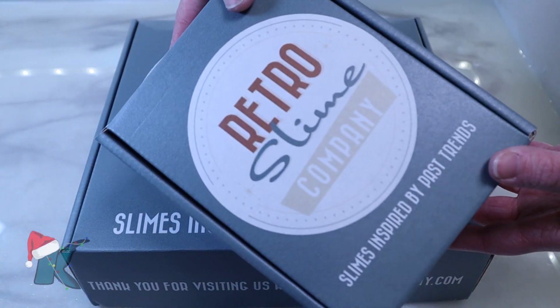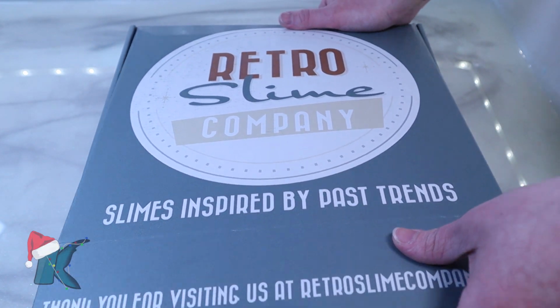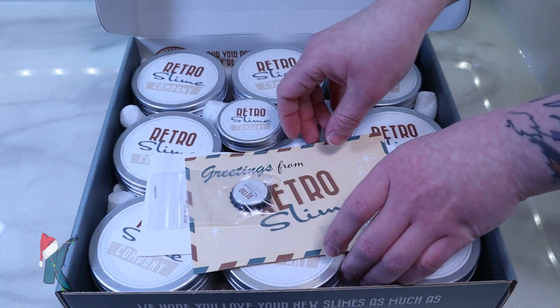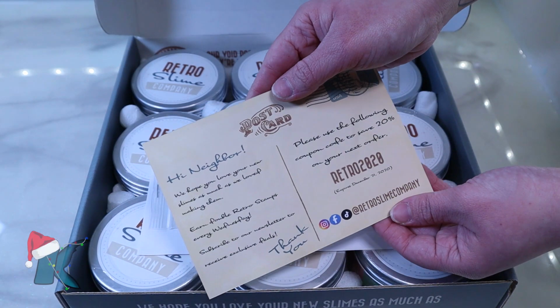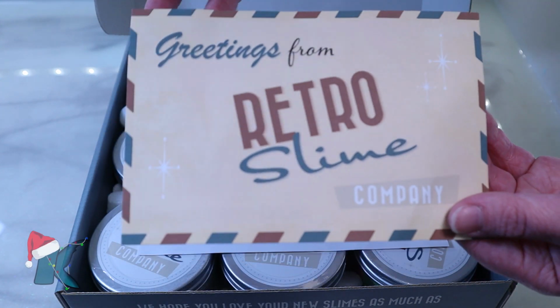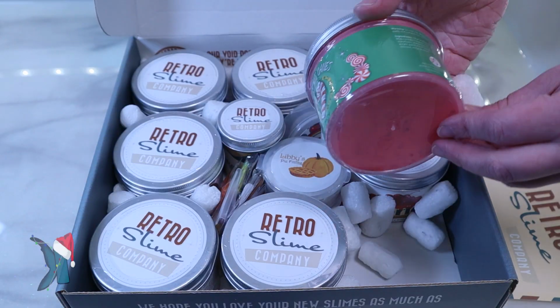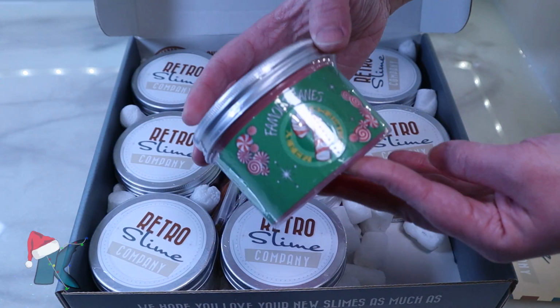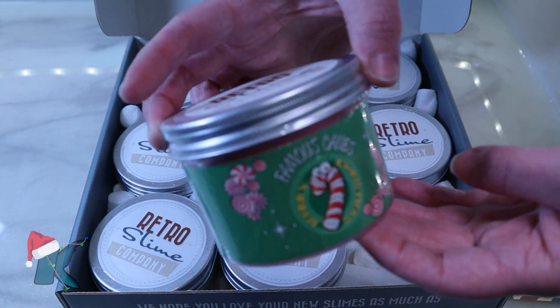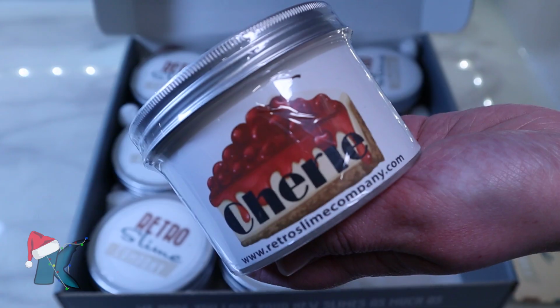So this arrived relatively fast. It was dispatched within 2 days and only took 2 weeks to come to Canada, which is pretty awesome. Like I said in the intro, I got all these slimes at 40% off because they had an amazing deal, and the total cost me $135.03. I ordered 10 slimes and got 2 free slimes for their promo.